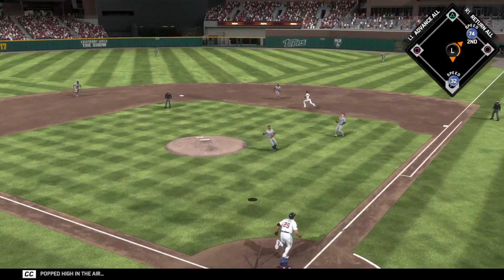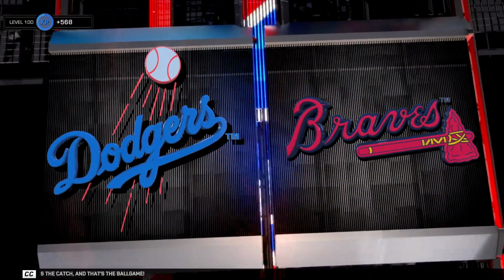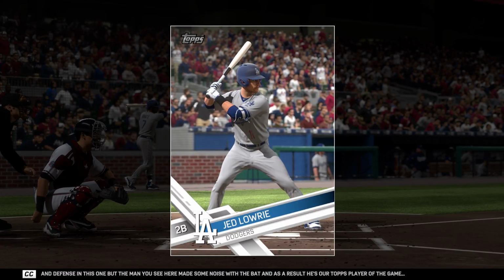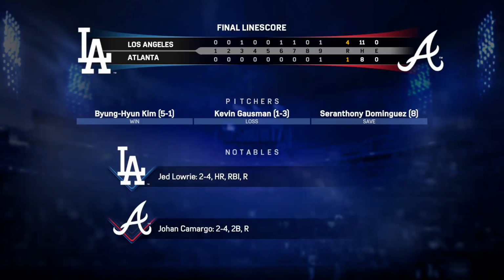Popped high in the air. Dominguez, just to the right of the mound, makes the catch, and that's the ball game. It was mostly pitching and defense in this one, but the man you see here made some noise with the bat, and as a result, he's our top player of the game. Hey, multi-hit game, and one of them was a dinger. That's a solid day's work for any hitter.